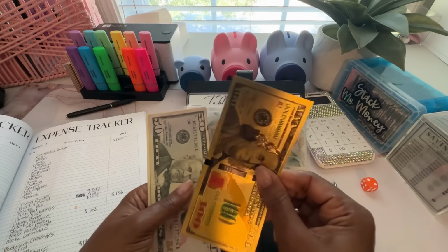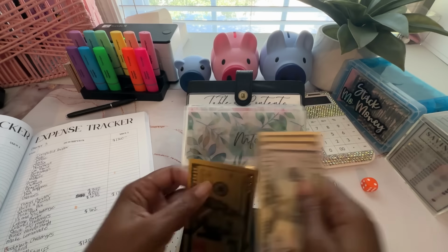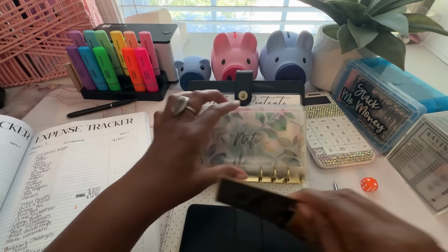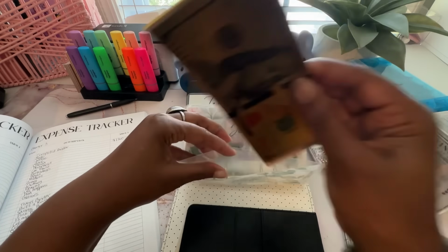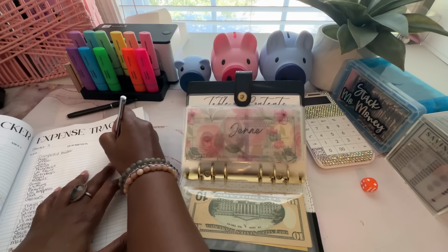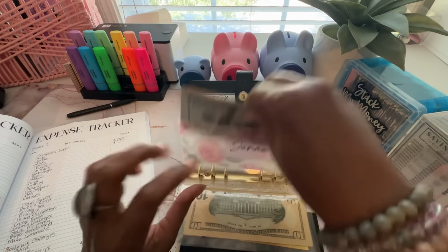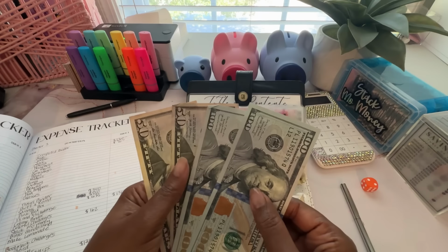This is a $100 manifestation bill that I keep in every binder, and he has $70. I just keep a little bit of cash in here, so if I need Nate to buy something for the house, like if he was fixing the toilets, he could just grab money and go. You know, he knows exactly where to pull it out of. He doesn't have to ask me.